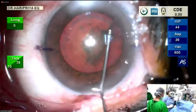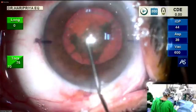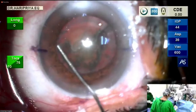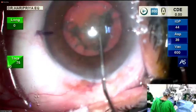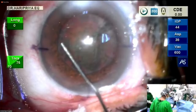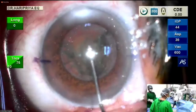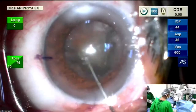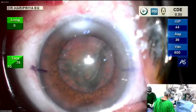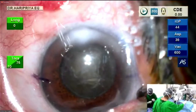So with pseudo exfoliation, zonules can be weak, and with the hard cataract, I don't feel any significant zonular weakness. The step when we actually feel the zonular weakness is during the capsulorhexis. That's when you'll see a little more wrinkling if you have weak zonules. I'm taking a lot of effort with the hydrodissection here, multiple times, because that can help the phacoemulsification and also give less stress to the zonular apparatus.